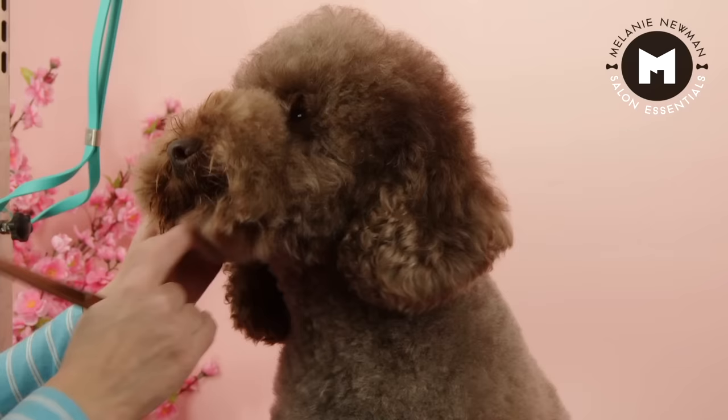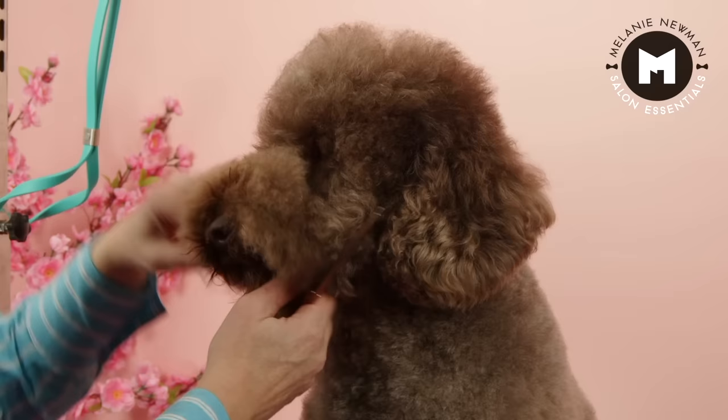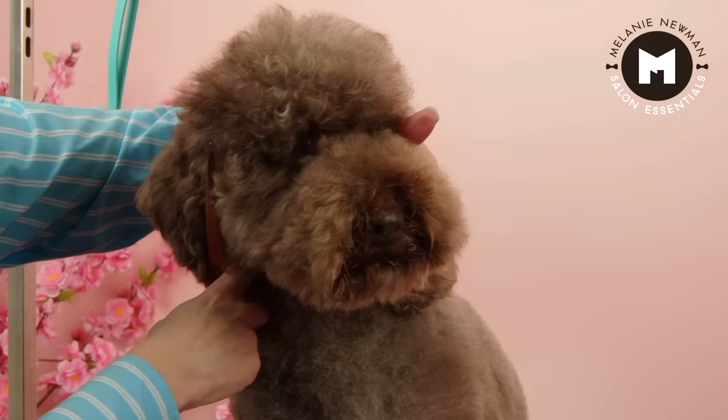Okay, so let's work on his little head. So I want this nice and round and really teddy and really, really lush. So when we look at him, we feel like we're looking at a teddy and we just want to squish him. So I'm going to scissor out the little hairs in the inner corner of his eyes. So I'm just going to use my straights for that. Boy.